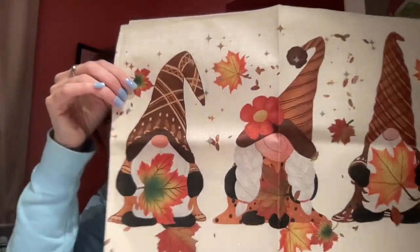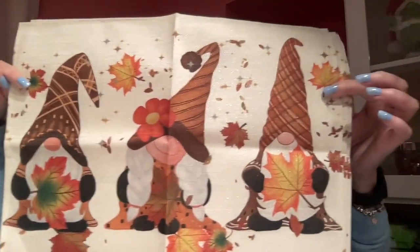And then I bought some placemats to go with that, which again are gnomes. Aren't they cute? This was a set of four, and I think it was like $5. So not very expensive. They're made out of a very lightweight canvas, and same with the runner. It's lightweight, but not super thin. It is a little bit thicker, so it'll be nice. It'll last probably a few years. I'm going to wash it first and see how it washes. It could not work well, but we'll see. I'll let you know how that works out.